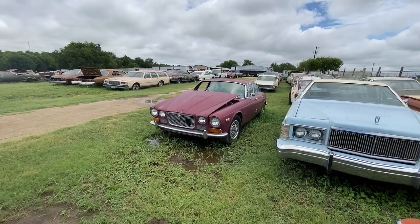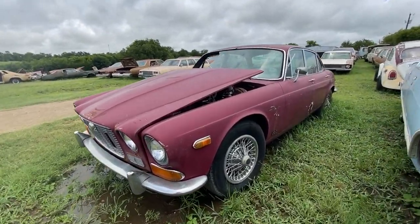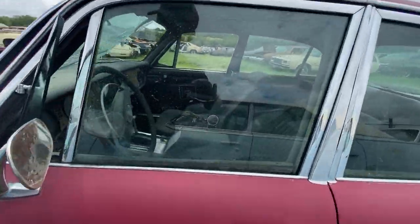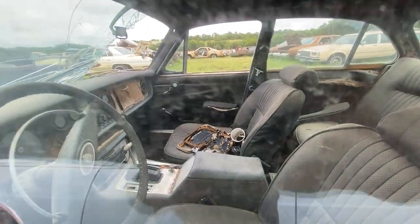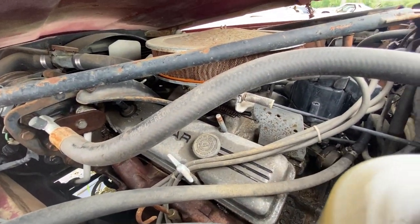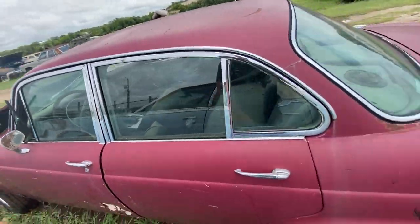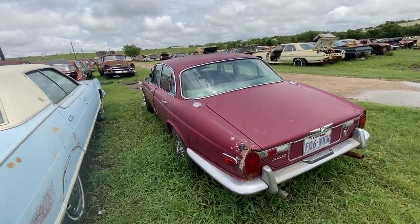Jaguar. Anybody need Jaguar parts? Not sure what year it is. If you know, that's cool. You can let me know. That's pretty cool though. Got a motor in it. Looked like it had some work done to it. It's a four-door, but hey.